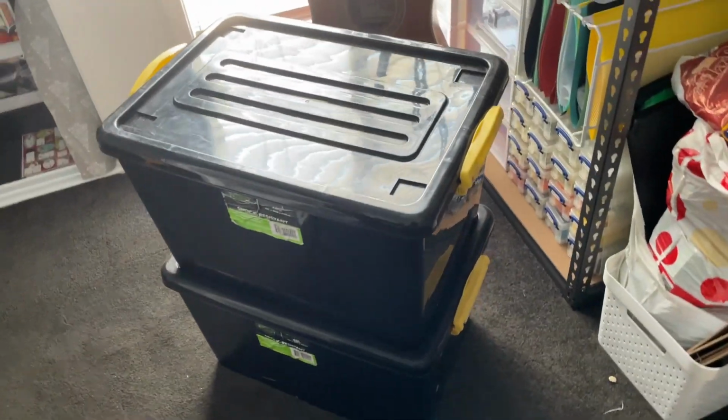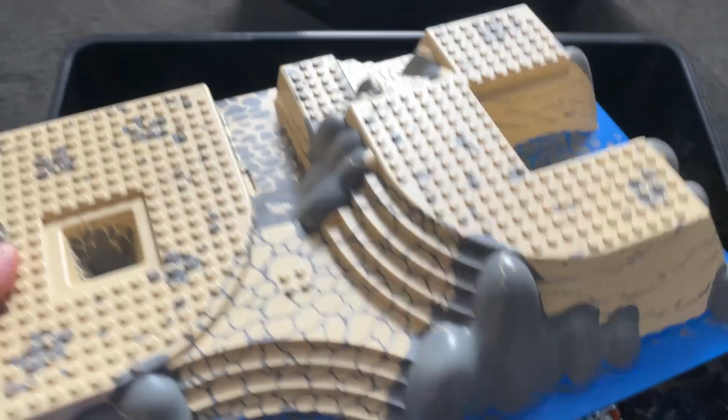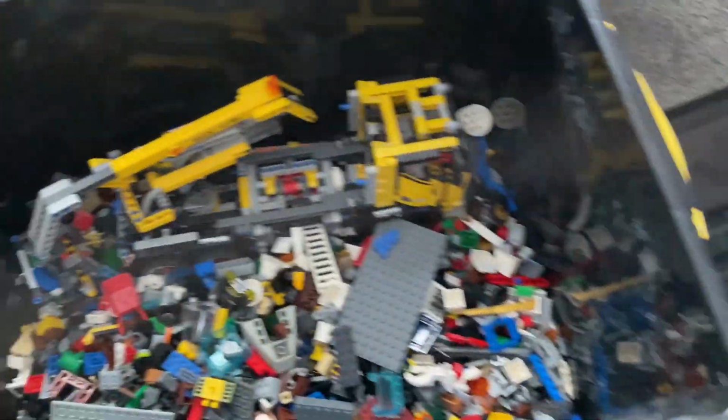Now obviously I didn't look exactly inside for what I got in each of the tubs, but in the first one, obviously we do have this base plate in here. I'm going to get the prices up for some of these as well. There was more in this tub.